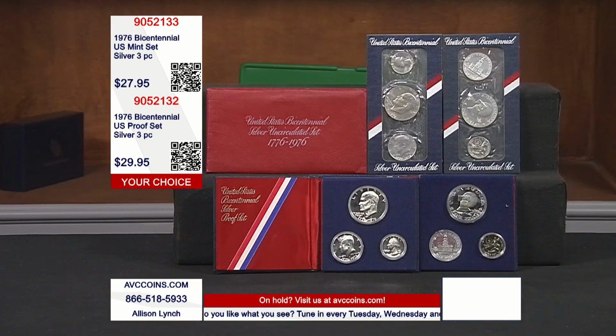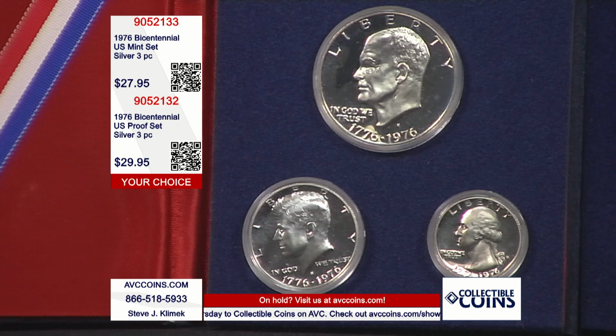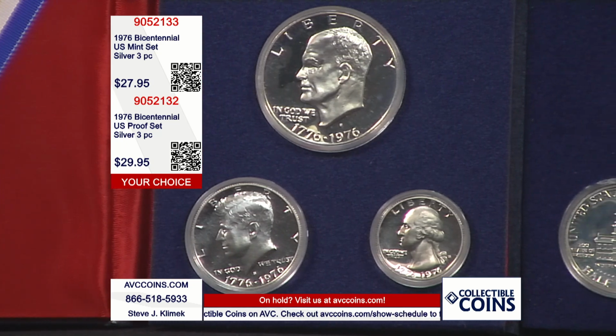Now, they're available as your choice, so you could join us with either one, the mint state or the proof. But we always say you could join us with both. You just don't have to buy both to get that low price, right? You're going to save no matter what.